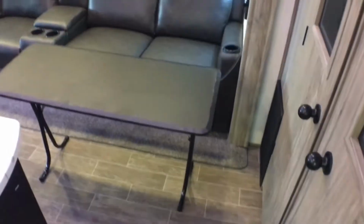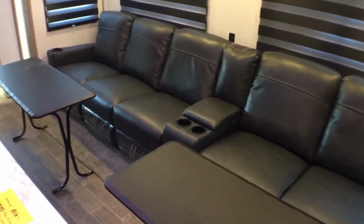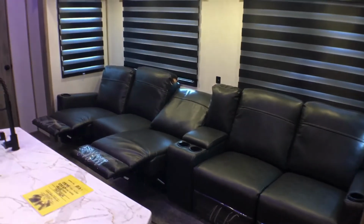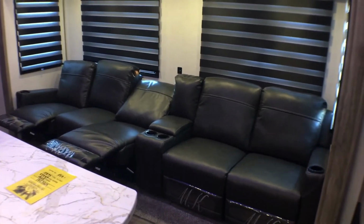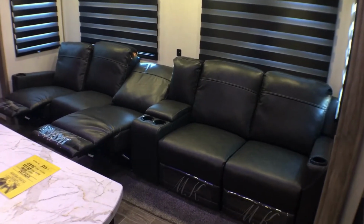And if we take a look at the video that'll pop up, you'll notice that you do have 2 collapsible folding tables that go in front of this. That way you have a place to sit down and eat. Again, which is really nice. You know, they give you the recliners, but they give you the ability to sit down, play some cards, eat, you know, whatever.